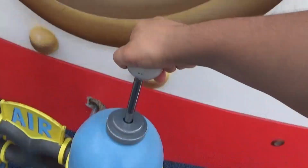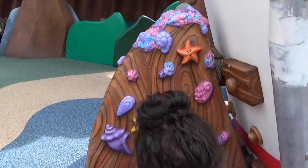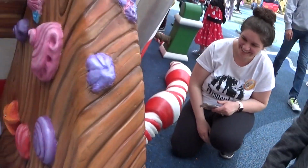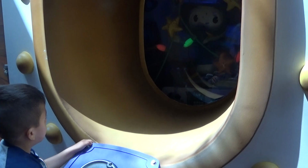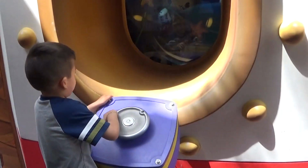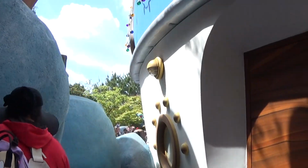Hey, it's Huey. You gotta give him some air so he can breathe. Hey, it's Louie. Ooh, starfish. Hi. Hey, it's Webby. Dewey. He's spinning with the stars. No, yeah, we can't go over there.